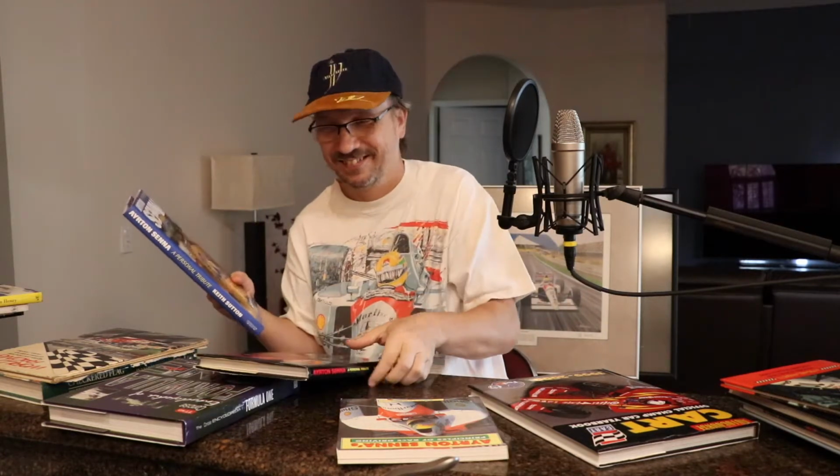Actually, this is funny too. I picked this one up. I thought it was a different book. It's got a different dust cover on it. It's actually the same book, just with a different dust cover. So if you want one, hit me up. We'll make a deal. Let's see, where am I going to put this stuff? And the last book I have, nope, it's not the last book, I lied.